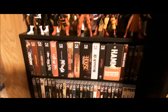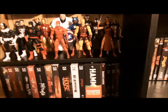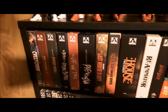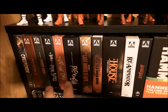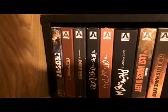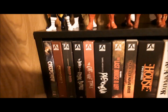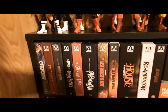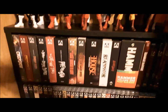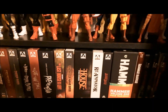So on the top shelf here, I have some of my special edition, limited edition box set editions of some of the Arrow Video releases. I also have Scream Factory's Creepshow next to Arrow's Creepshow too. I thought those looked nice next to each other. So those are all my Arrow Video box set limited edition releases. I have all the Argento ones. Those are some of my favorite releases.